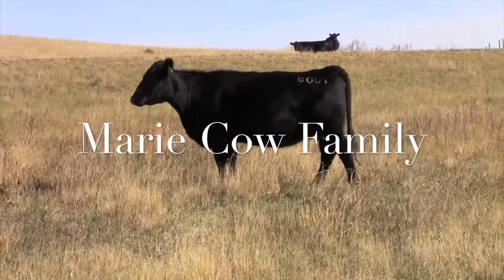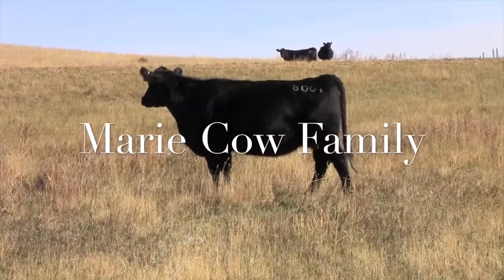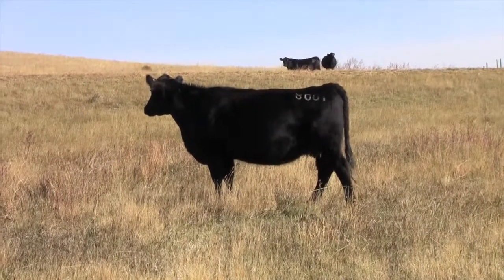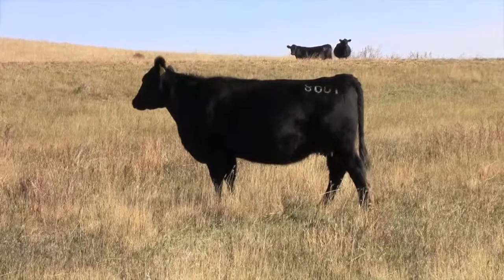We've been following the Conley Angus Ranch in Blair, Montana for many years. We were impressed by the cattle and how they were challenged. We were also very impressed with Don Conley.